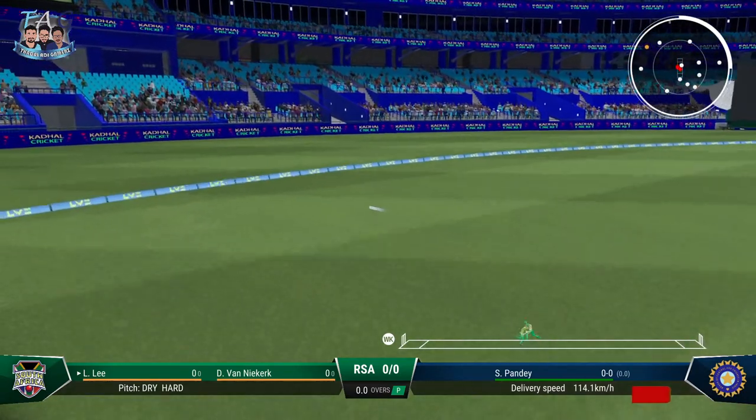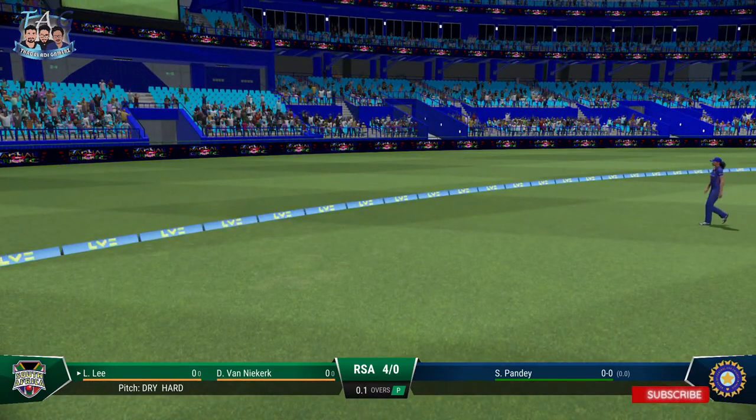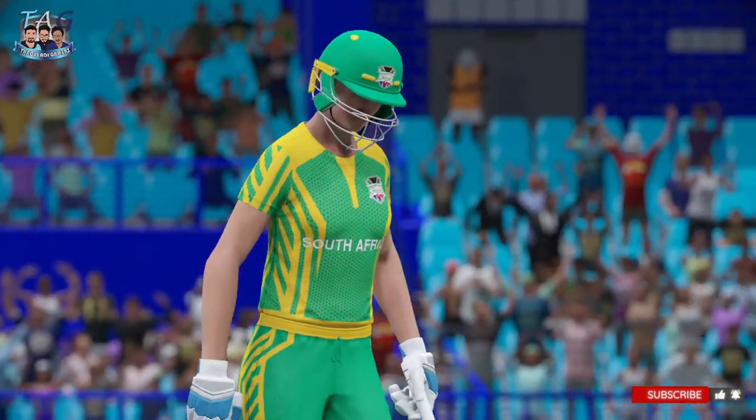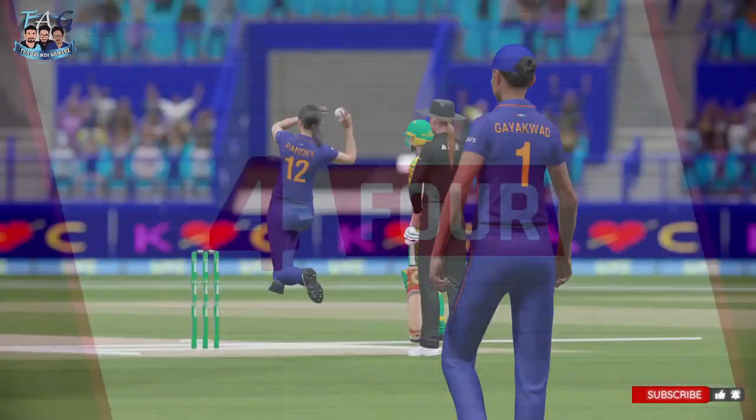First ball, and that'll go all the way to the boundary. That is a masterclass of batting. Reads the length, gets forward, and dispatches it to the boundary.